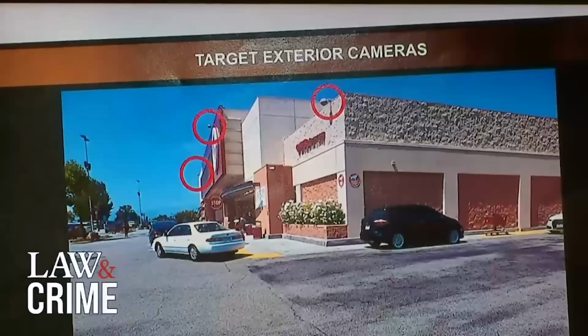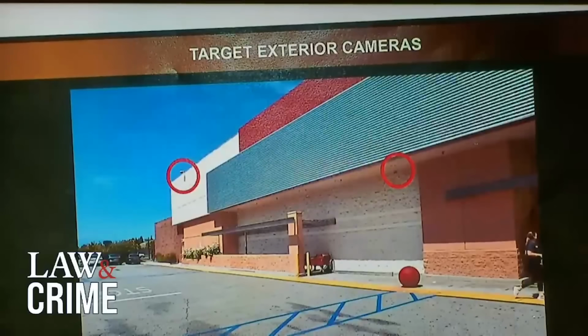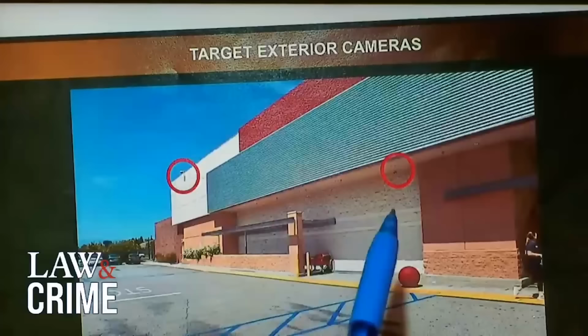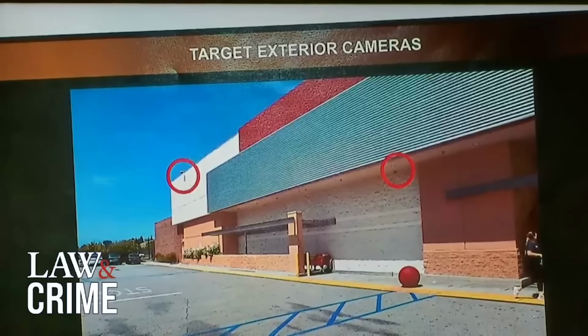Correct. Okay. Showing you People's 214 with a 4 in the lower left corner. Are these additional cameras on the front of the building facing the parking lot? Yes, these are the cameras that will pick up the far end of the parking lot that runs adjacent to the freeway. The area where Robert Baker parked and backed in the rented silver Nissan Versa? Correct.